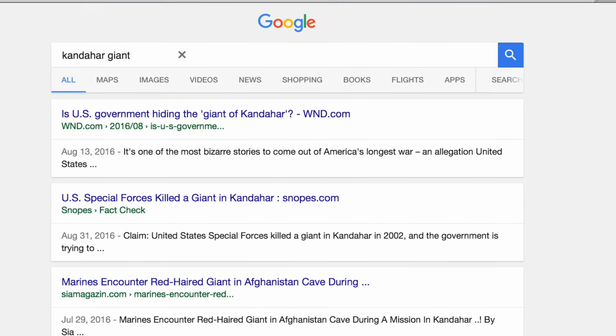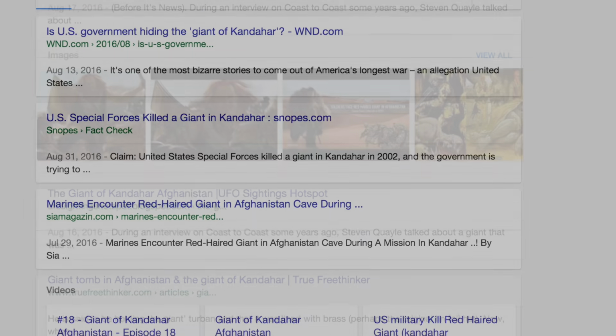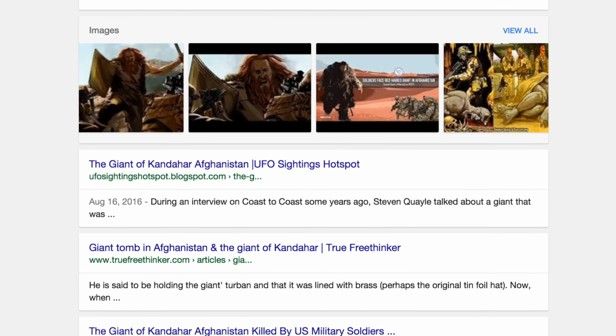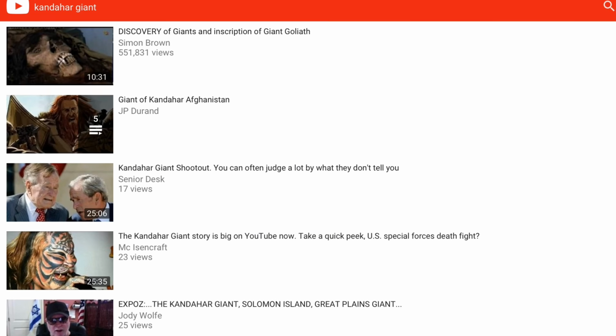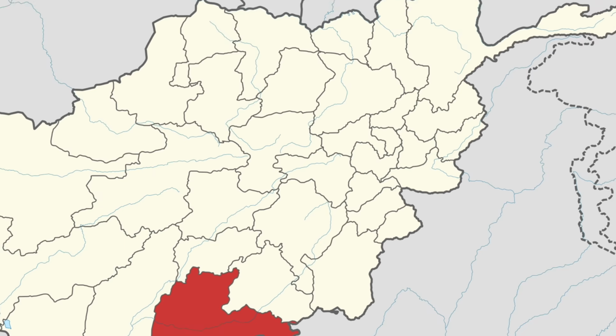Now here's the start page right here. If we go from there over to Google, there's a lot of talk about special forces guys, fatalities, a shootout with a giant. Deeper into Google, photos like this start coming out. If we go over also, as we've looked at the YouTube, we see this kind of stuff. It's really taken off. Well, let's go to Afghanistan.